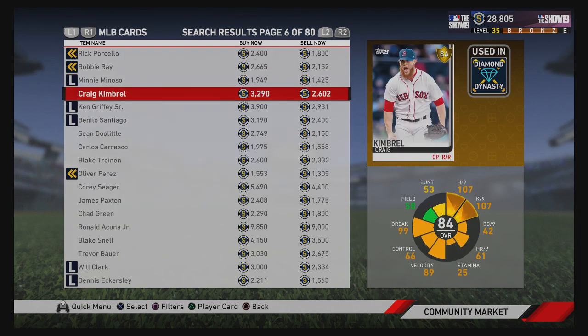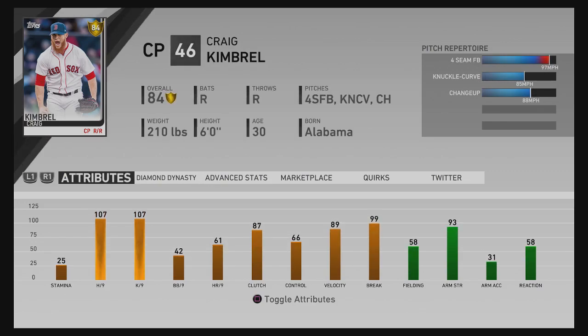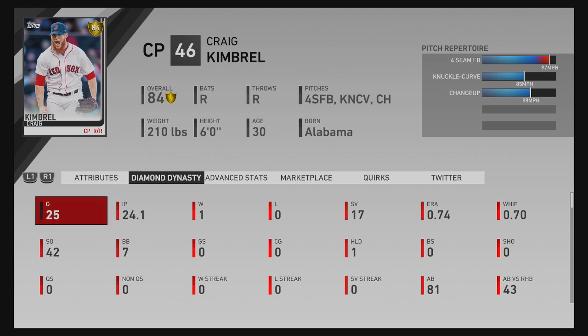And then, not looking much farther, going up to the pitchers list is Kimbrel. I freaking love using Kimbrel. There is not a guy I've liked using more over the past 2 years than Kimbrel in MLB The Show. You got the Ks per 9 innings at 107. You got the 99 break to 89 velocity. He's got that strikeout stuff. He is one of the very few pitchers I enjoy using that only has 3 pitches to work with. He's got a 0.74 ERA for me right now, 0.70 WHIP.